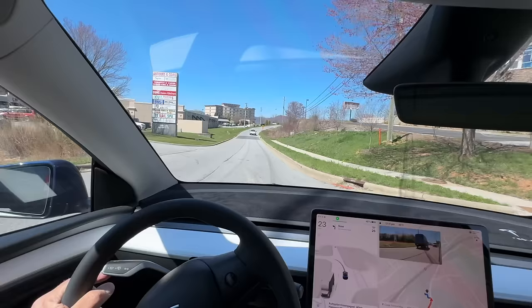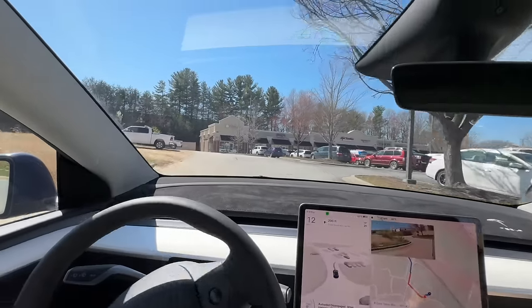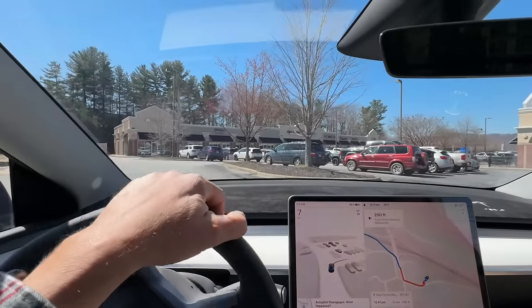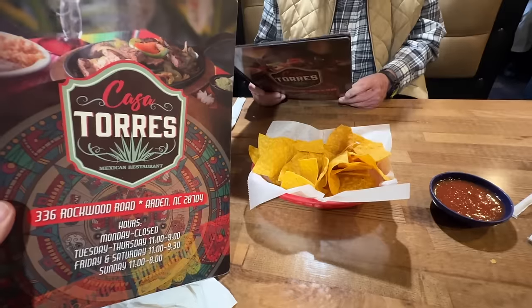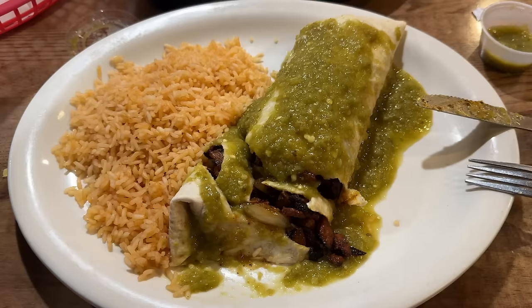All right, here is our parking lot, and it didn't turn, so I don't know why, but hey, whatever. Okay, let's see if we can find a spot. And there you go, just no problem.